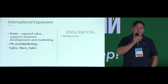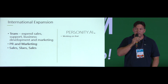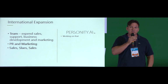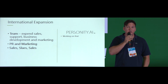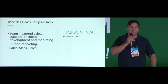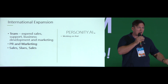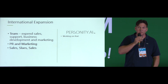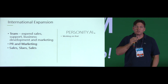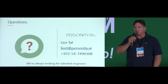The last stage, international expansion. I've done it before with my previous company. We haven't gotten to that stage with Personity yet. But it basically means expanding the sales organization, the marketing, the PR, the business development of the company within that international geography to build a big business. At the end of the day, you're trying to build something that is sustainable and profitable, and you can either IPO or sell the company to a bigger company. That's what we have on building an international company. It's based on my experience so far, and if you have any questions, I'll be happy to answer them.